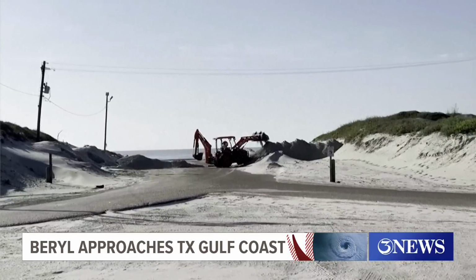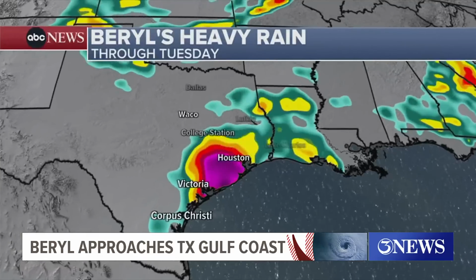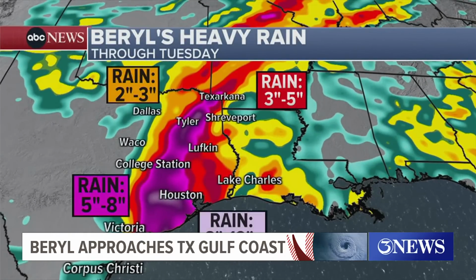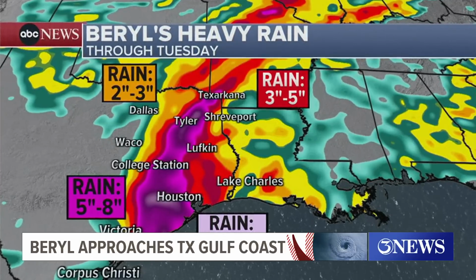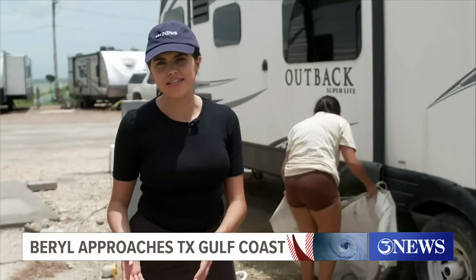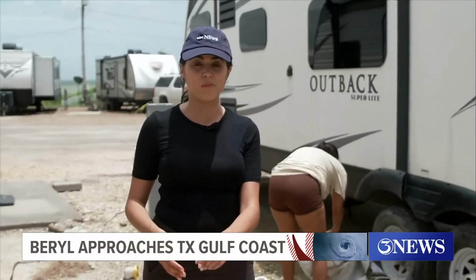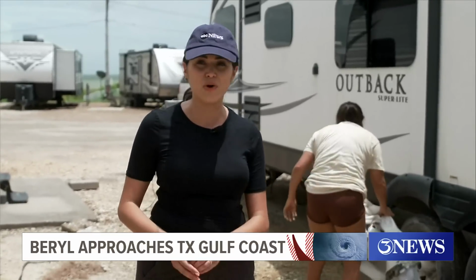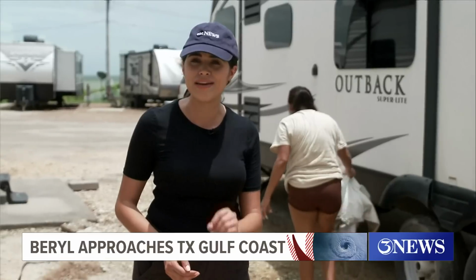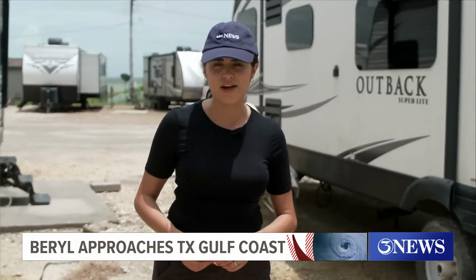Beryl will likely drop heavy rainfall across eastern Texas in the coming days, with 5 to 10 inches expected. Some areas could see as much as 15 inches of rain through Tuesday. There is a voluntary evacuation order across several Texas communities ahead of Beryl, but the mayor here of Port Lavaca is urging residents, if they can, and those at highest risk, to evacuate now before it's too late. Melissa Adon, ABC News, Port Lavaca, Texas.